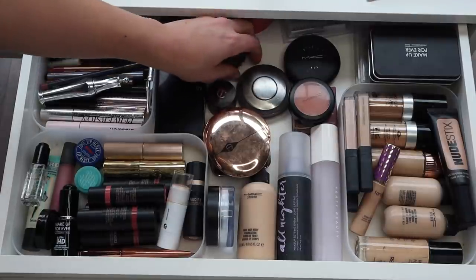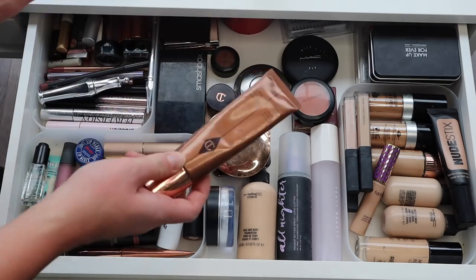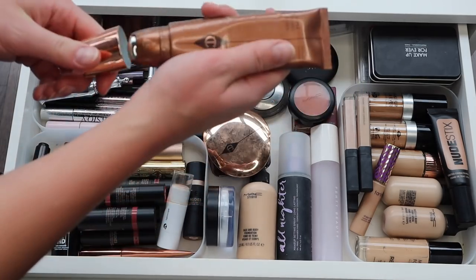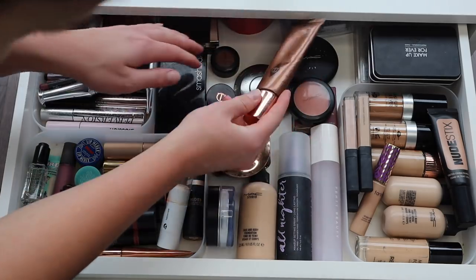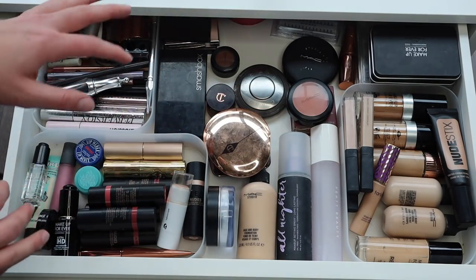That'll be fine. Now this here is from Charlotte Tilbury. This is like a body shimmer. This is actually really good for a night out or something like that if you're showing off your legs. It has this beautiful bronzy shimmer to it. So I will add this inside here. I don't use this as often, but good to have conveniently readily available.